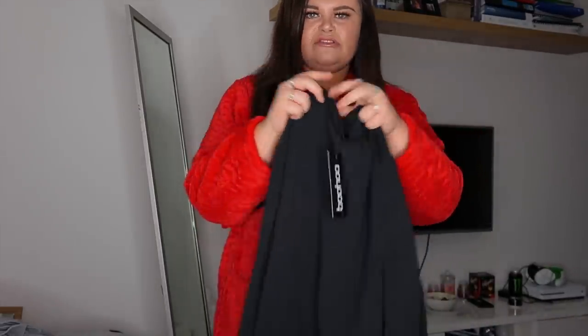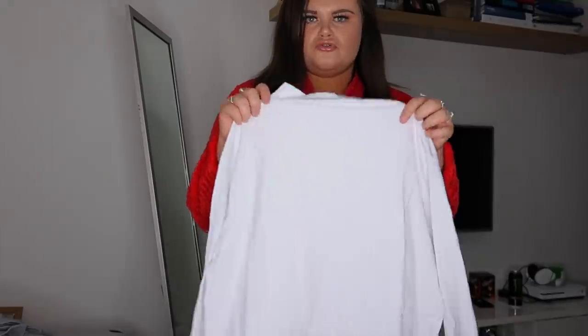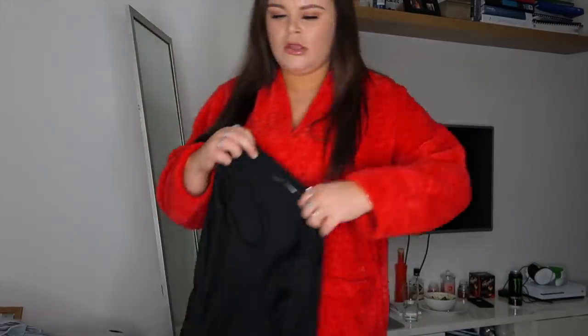So this is the black one. So them ones are jumpers and more thick. These ones are t-shirts and just more like, not thick, if that makes sense. And again, I got the black and the white version. I feel like the jumper is more cream, whereas this is actually white, and I feel like they are perfect for layering, and I am going to use them to layer with some of the more not standard items that I got, if that makes sense.